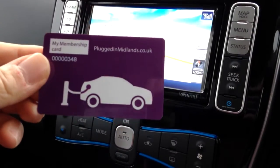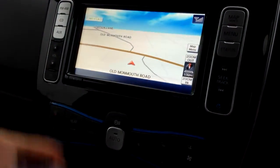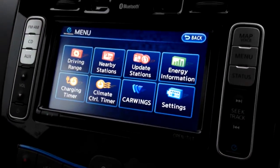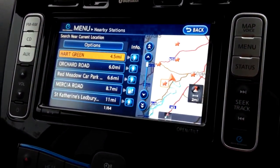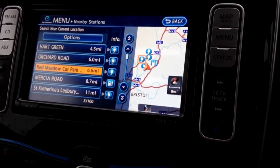Okay, I have got my membership card plugged into Midlands, as you would know from yesterday's episode. I am going to try to go to the one in Ross. I'm pretty sure it's Red something. I can't remember what it's called. Red Meadow, there we go. Red Meadow Car Park, that is in Ross on Wye.